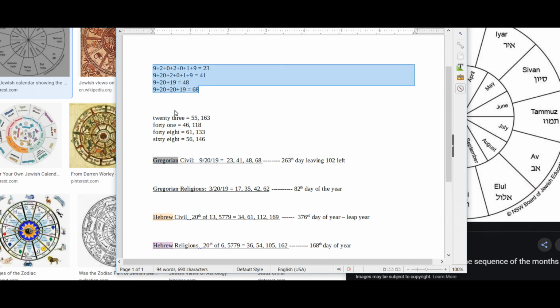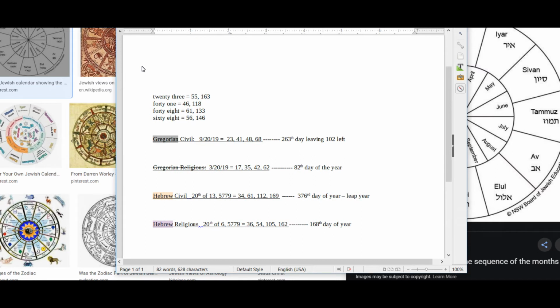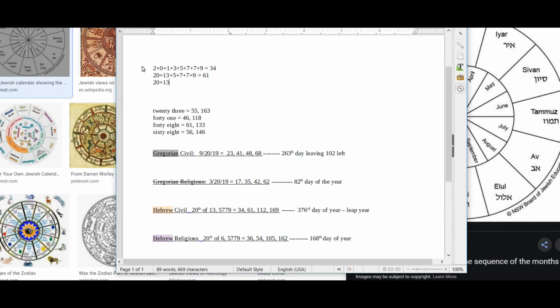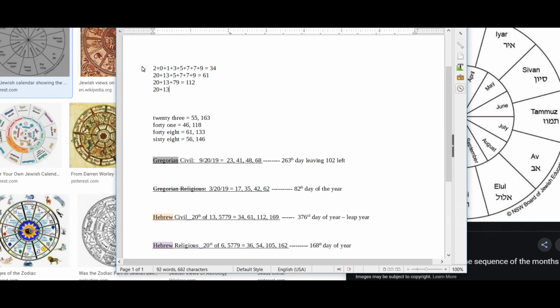Now, this is the same thing I use for the date numerology down here. On the Hebrew civil, it's 2 plus 0 plus 1 plus 3 plus 5 plus 7 plus 7 plus 9 equals 34. Then 20 plus 13 plus 5 plus 7 plus 7 plus 9 equals 61. Then 20 plus 13 plus 79 equals 112. Then 20 plus 13 plus 57 plus 79 equals 169, which has a square root of 13. And that's how you do the Hebrew civil.